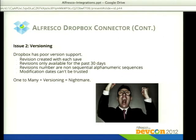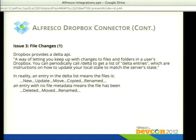Revision numbers in Dropbox are also non-sequential alphanumeric strings. They're 6 to 7 characters long, and there's no way to predict what the next version is going to be or what the past version was based off of that number. Though there is a revision API where you can go back and look at those, there's not always a direct correlation when you're trying to work through those and then match those across multiple users. And as we said earlier, because a modification date may have happened when it's actually synced and not when that user actually made the modification, that also makes that harder. And then the one-to-many problem plus this versioning problem causes a real nightmare.